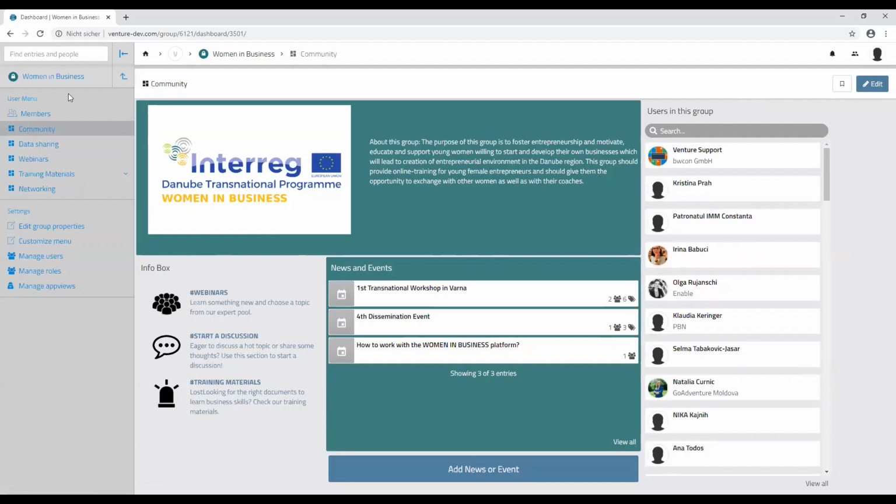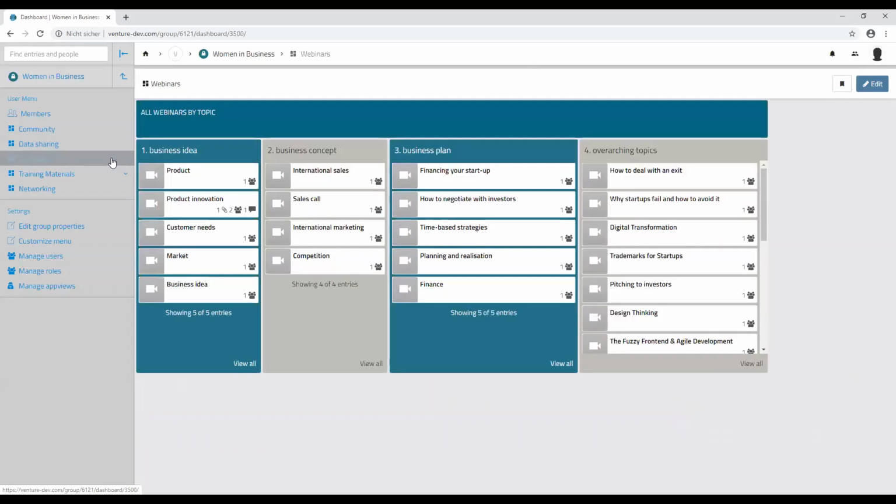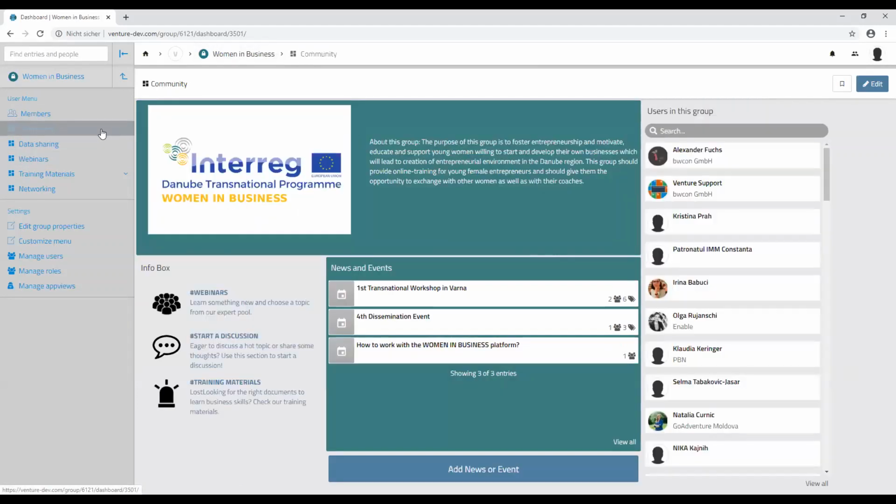So on the left side, you can also see the community. This is our starting page here. You can see some data. You can go to the webinars also, to the training materials, and you have some networking. But I will start here in the community, and I go through every topic and will show it to you.